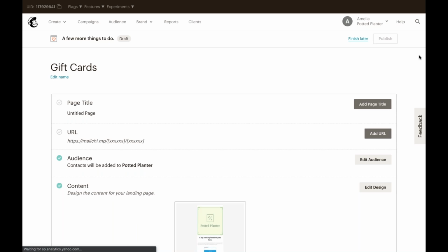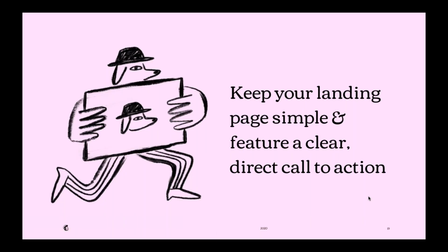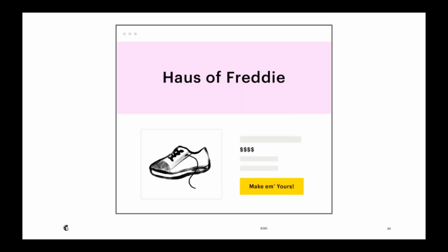Before we move on, we just want to take a moment to highlight a few best practices for customizing your landing page. Research has shown that 79% of people tend to scan a web page instead of fully reading it. To capture viewers' attention, we recommend keeping your landing page simple and featuring a clear, direct call to action. Like in the landing page that we're creating, we've made it clear what product we're showcasing, and we've also made it easy for our customers to buy it right away.